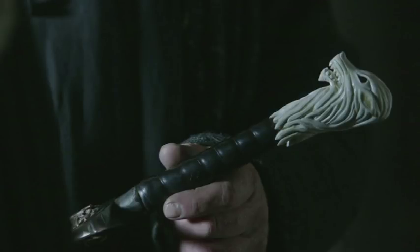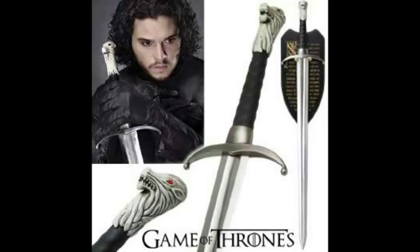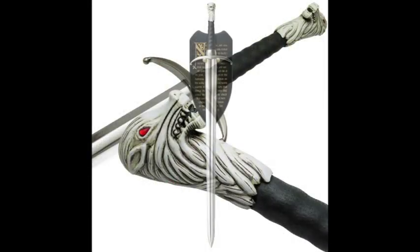Something that's always bothered me about Jon Snow's Longclaw is the orientation of the pommel. It's a nice design feature that he's got the Stark wolf, and particularly as it's white because it looks like his own direwolf, in fact, Ghost. But the fact that it points sideways is really quite odd within the context of the design of swords, historically.